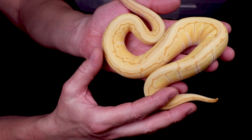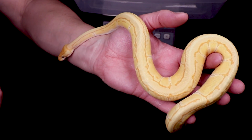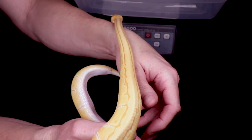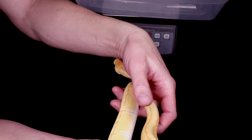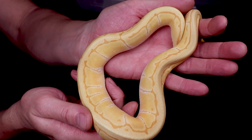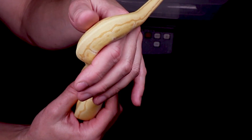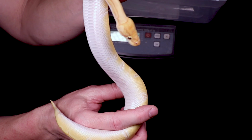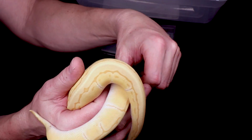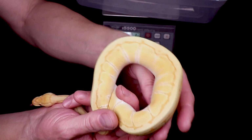I'd say maybe 12 or 15 people have actually asked me about this snake, but no one has bought it. Someone said that if no one buys it here in a couple weeks, they're going to buy it. So I don't know. This is probably one of my favorite snakes that I produced this year, which is pretty awesome. And this is actually a male maker, so if you breed it to something else, all of the banana offspring will be males. Most of them, I'd say 99% will be males.